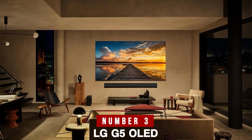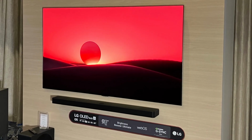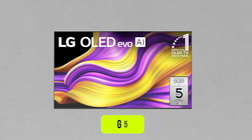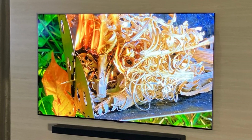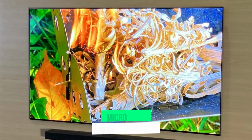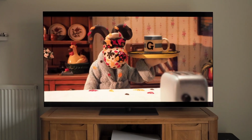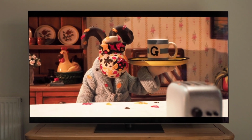At number 3, we've got the LG G5 OLED. And listen, if you're the type who wants the absolute best of the best and you don't mind paying for it, the G5 is calling your name. This TV is just stunning. It's using LG's latest micro-lens array technology to boost brightness without sacrificing contrast. And it's designed to be wall-mounted, giving you that sleek art gallery look right in your living room.